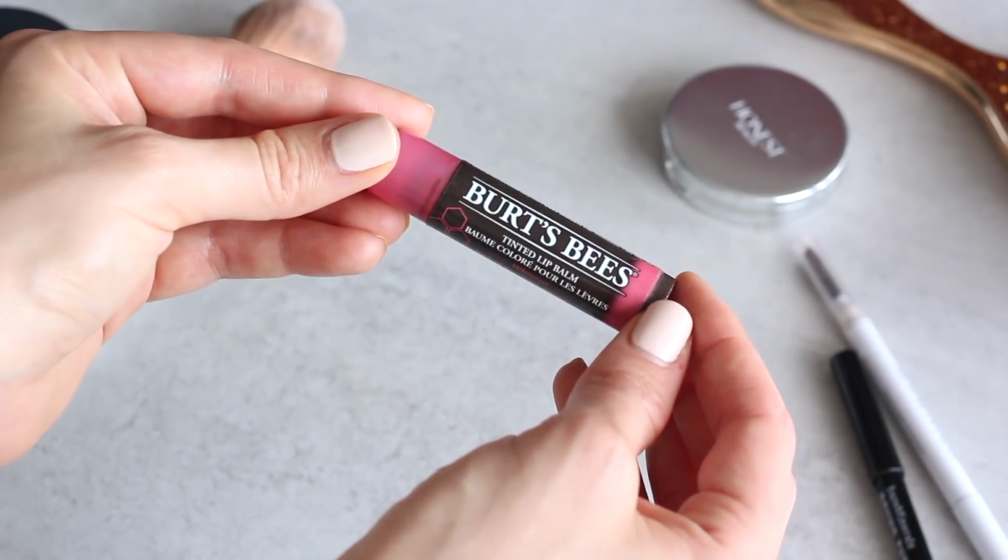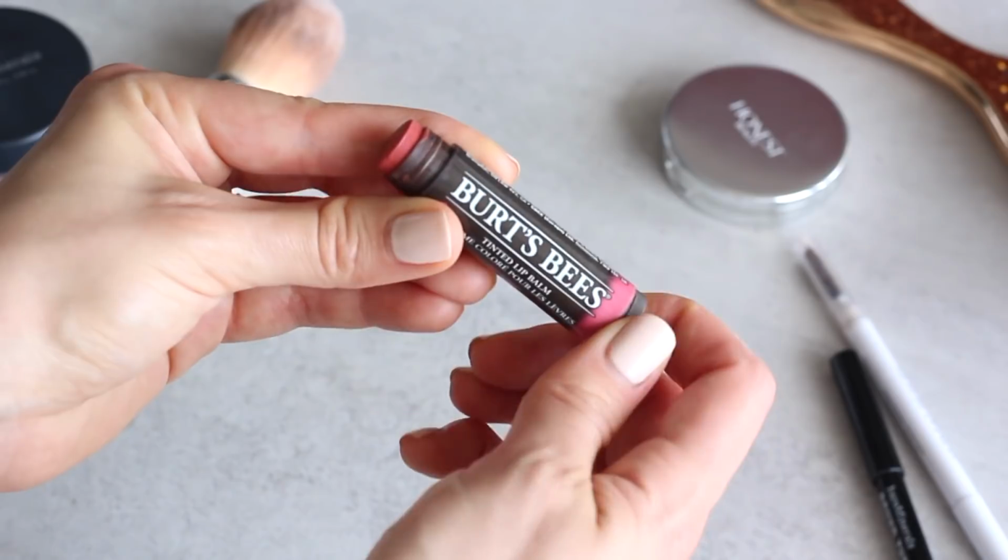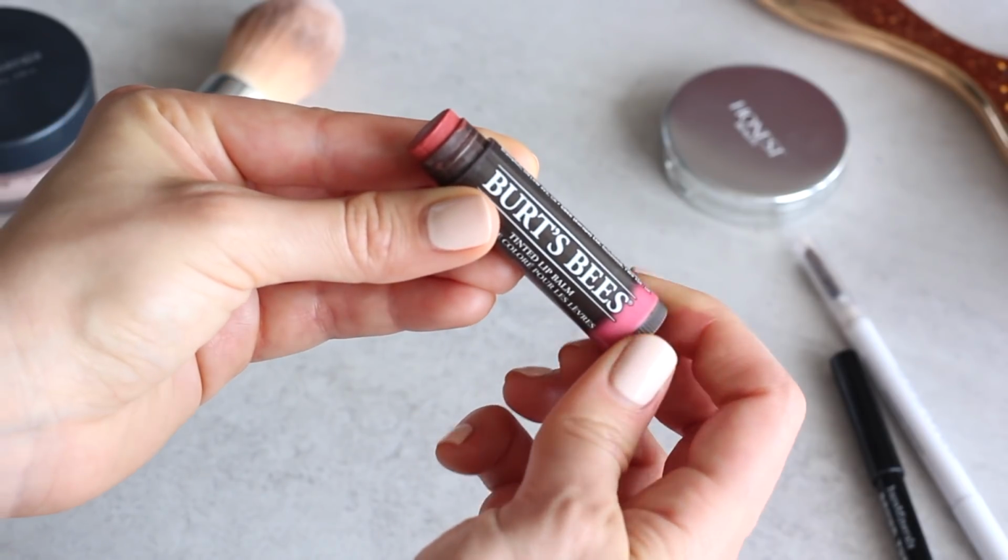So that's one of the lip products that I like to use, especially if I just feel like wearing straight up lip balm. And if I do feel like wearing a little bit more color on my lips, but I still want them to look really natural and I'm still going for that no makeup kind of look, then I'll apply some of my Burt's Bees tinted lip balm. I'm using the shade Hibiscus. This is like a proper tinted lip balm. It looks very subtle and natural, but it still gives my lips a little bit of color.